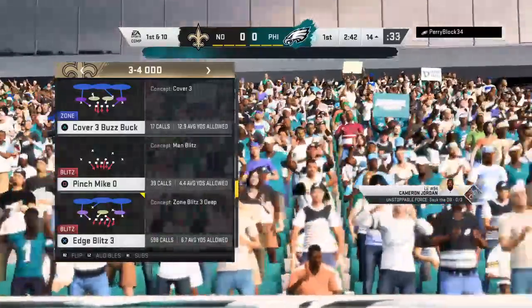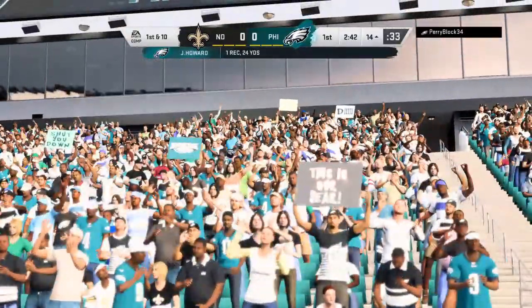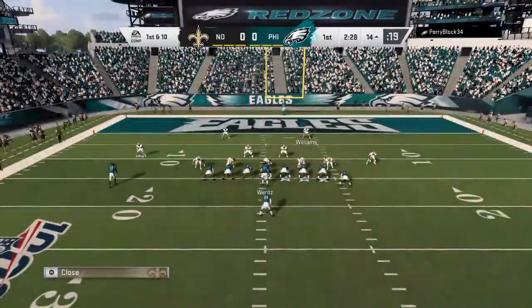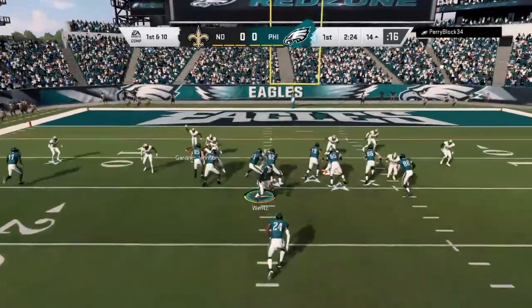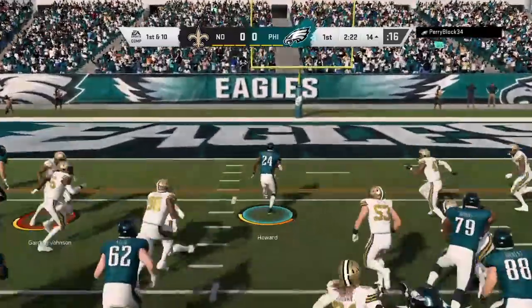You feel like they saw something on tape, or they just have a sense with him because he's had a good week of practice or something in that area, that they want him involved, just as you said. They want him to touch it either in the running game or the passing game.